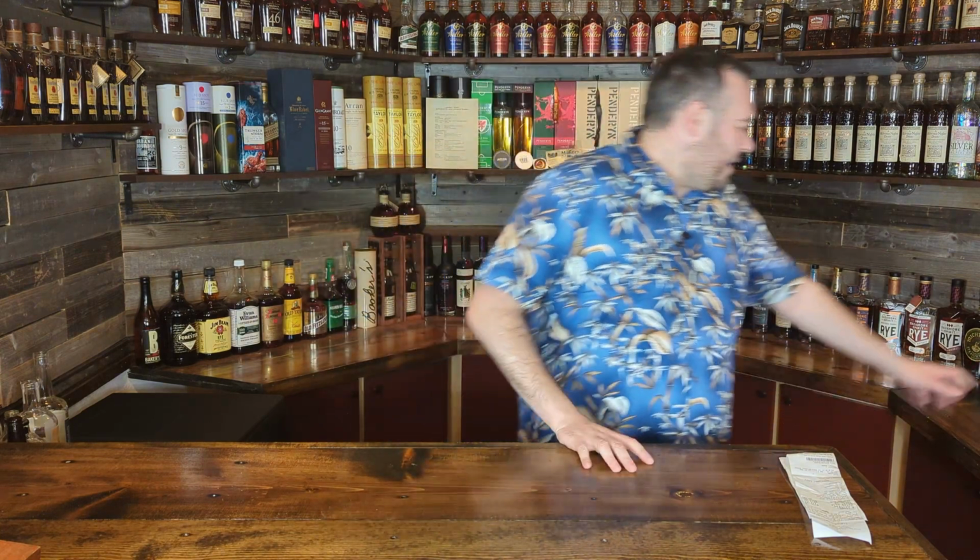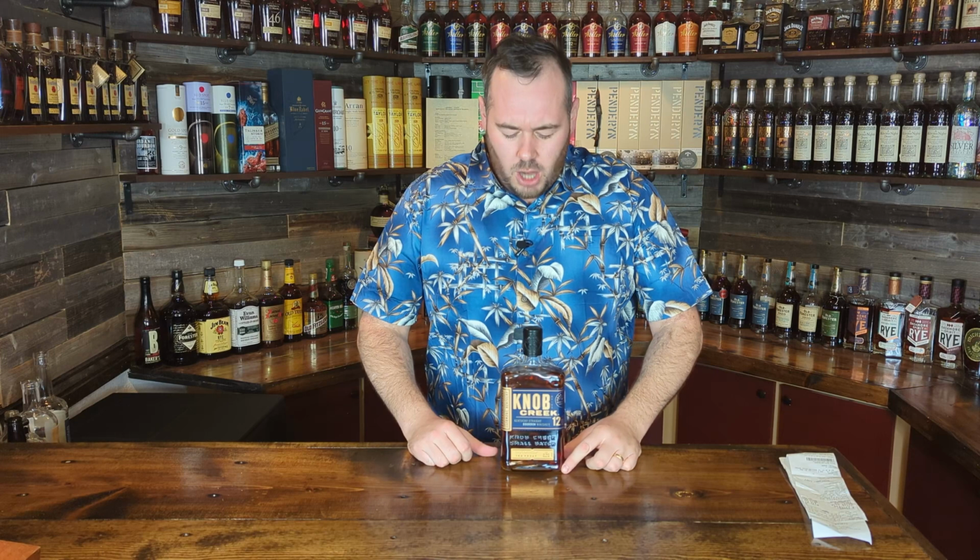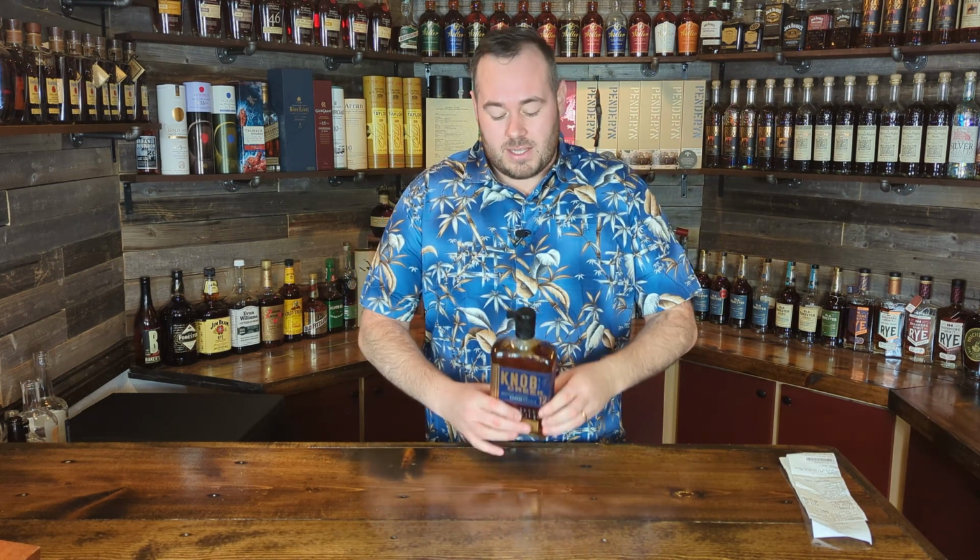So first of all, I picked up a Knob Creek 12. When I was doing the 12-year bourbon challenge, blind whiskey, I noticed I didn't have a Knob Creek 12, which was surprising because I've had it in the past and I've really liked it. However, I just needed to find one, and I was able to pick this one up for MSRP. I think I paid like $65, $64 for it. So very happy with that because, like I said, I really liked it before.